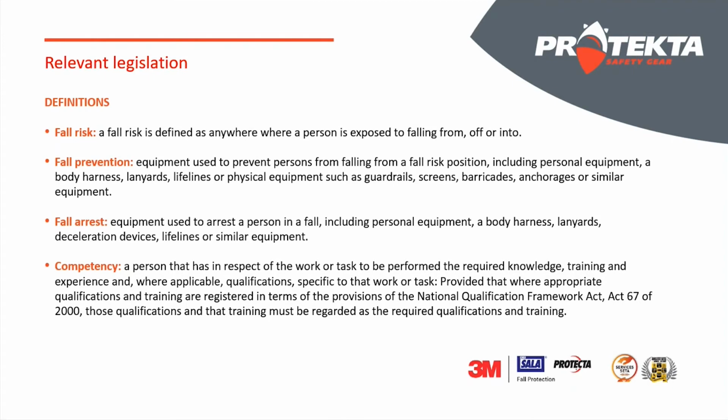A good understanding of how to manage working at heights, looking at the risk areas, the activities, and then putting appropriate measures in place, I feel, is one of the keys to making sure that you look after the safety of your personnel, but also practically provide solutions to make sure they can perform that work effectively. So the other definition is your fall prevention and fall arrest equipment. Fall prevention equipment, obviously, they mention a few there like body harness, lanyards, lifelines, guardrails, screens, barricades, and obviously fall prevention is always your first option when you have to work at height.